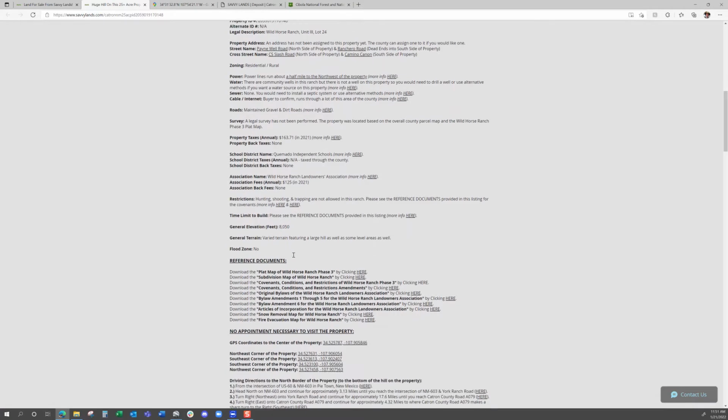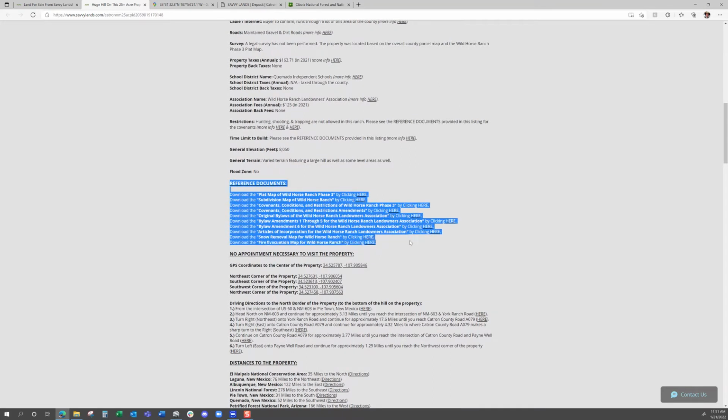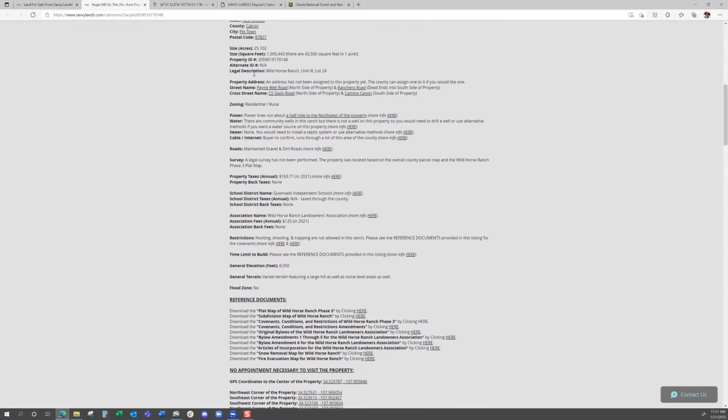So if you keep going down here a little bit more, you can see we've got a ton of reference documents here. I'm not going to go through all of them. I'll go through some of them. Mainly, if you just click here where all the underlines are, I'm going to fix this, you just saw that's not hyperlinked, so I'll fix that after this video. Whenever you click here, you'll be able to download a PDF of whatever this line says. So plat map Wild Horse Ranch Phase 3. If you go up here to the legal description, we're going to be looking for Wild Horse Ranch Unit 3 or Phase 3 Lot 24.